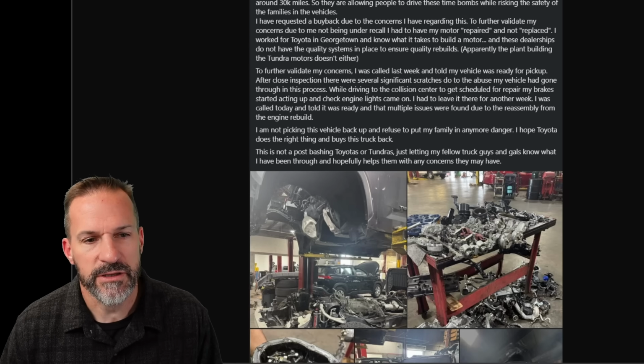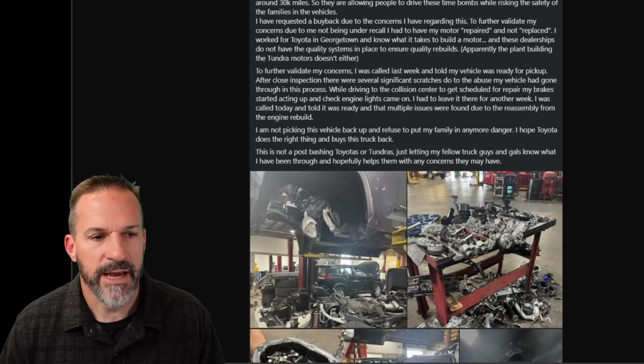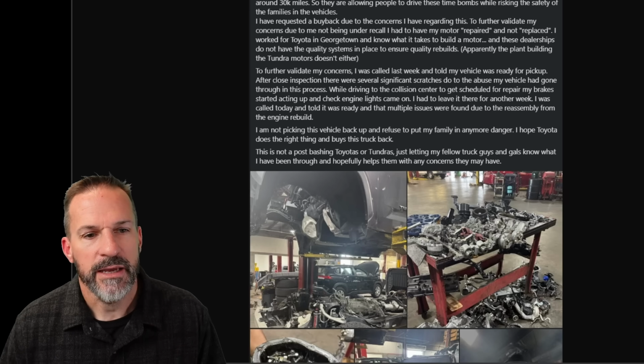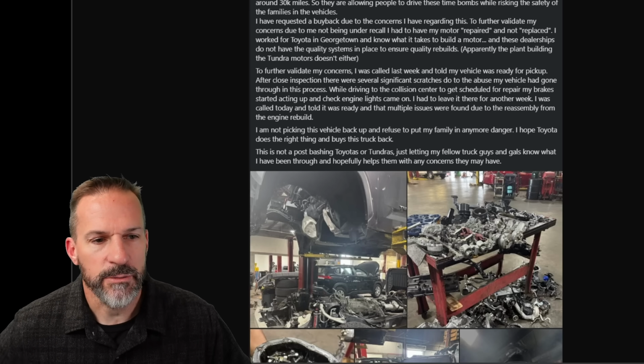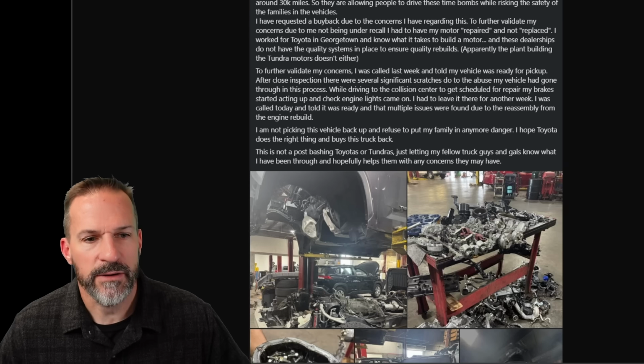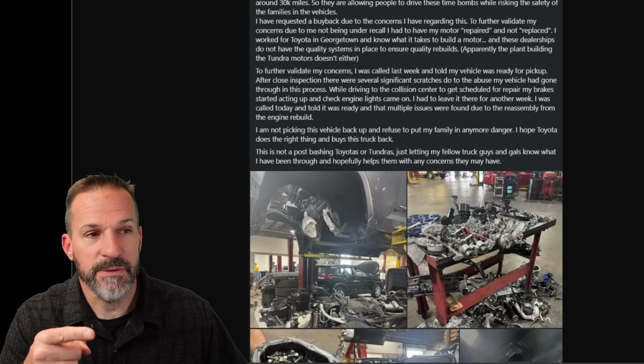So while driving to the collision center, his brakes started acting up, and the check engine light came on. He had to leave it at the Toyota dealer for another week. He was called today and was told it would be ready. Multiple issues were found due to the reassembly from the engine rebuild. And this is what people need to start doing.